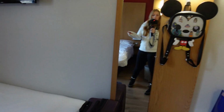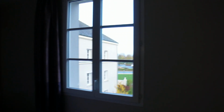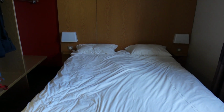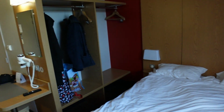Second bed, and in between the two beds you have a full length mirror, a TV, a window, and the double bed, or the queen. So I think it's a queen size bed because it is smaller than the one we have at home. So yeah, it is not the widest, but it'll do.